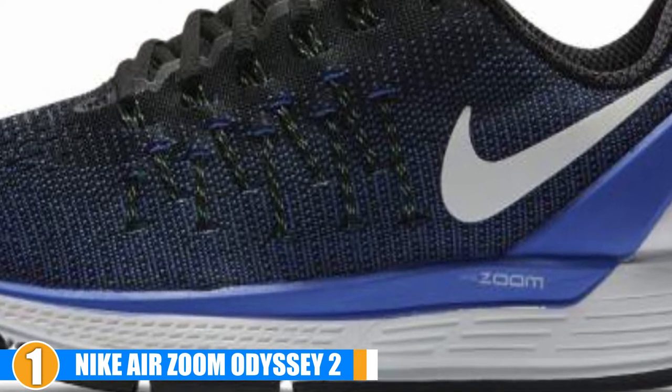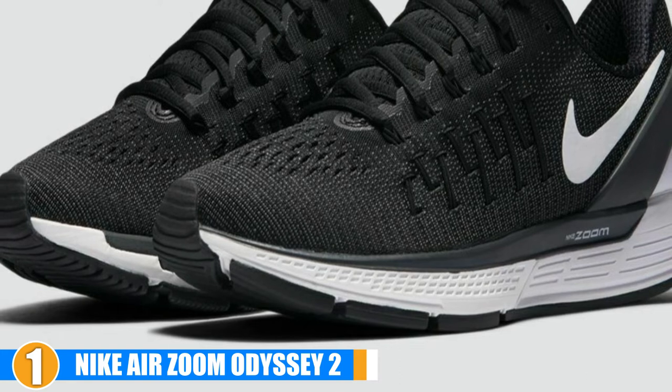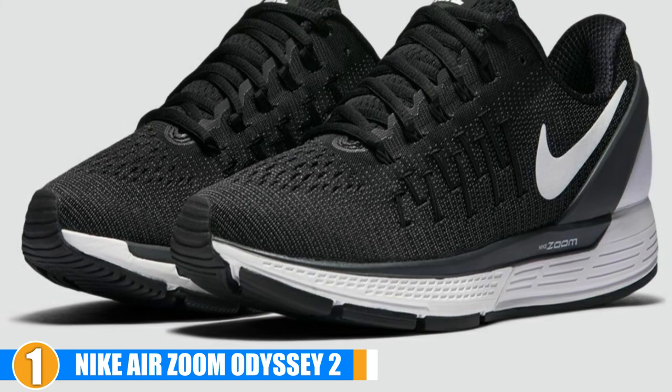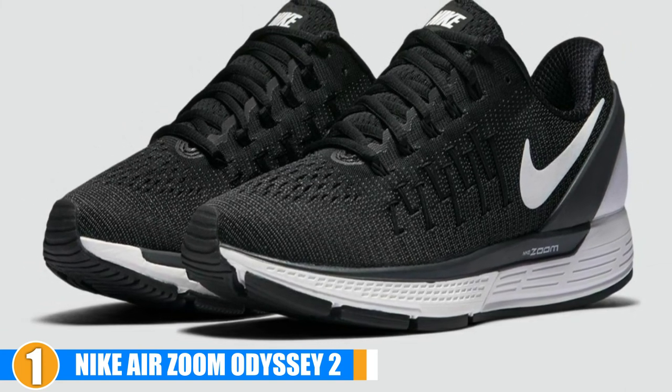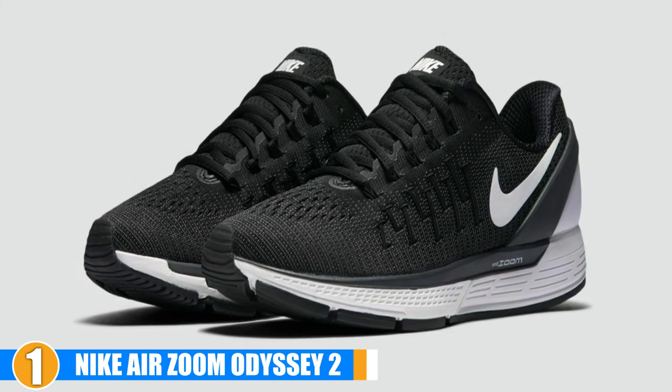Features. These shoes were designed explicitly for overpronators and runners with high arches. They feature a triple density midsole that provides you with the cushioning you need on each of your runs. It also features Flywire technology and allows for maximum breathability.